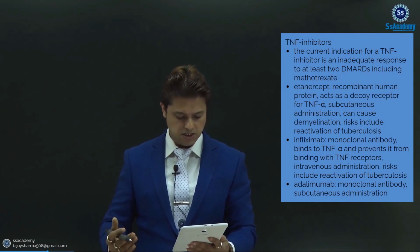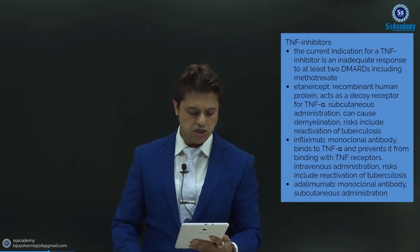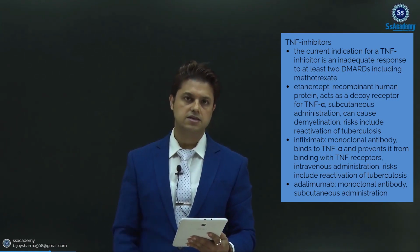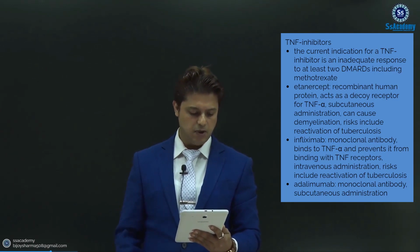TNF alpha blockers, yes, my dear. The current indication of the TNF blockers is inadequate response to at least two DMARDs, including the methotrexate. So circle the two DMARDs, circle the methotrexate, circle the TNF blockers.